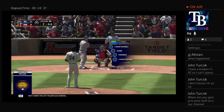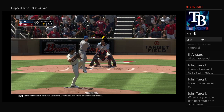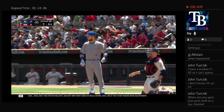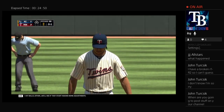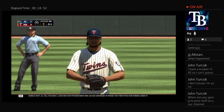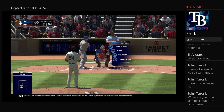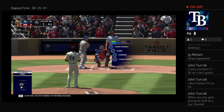Here's the left fielder, Alex Gordon. He'll start things out in the 6th for a lineup that really hasn't found its groove in this one. Yeah, only 2 hits so far, Matt, and not very many hard hit balls either. We'll see if they can start making some adjustments. Matt, I tell you what, I love how he's pitching right now. He has continued to pound that first pitch for strikes. When you do that, you set yourself up for great success.